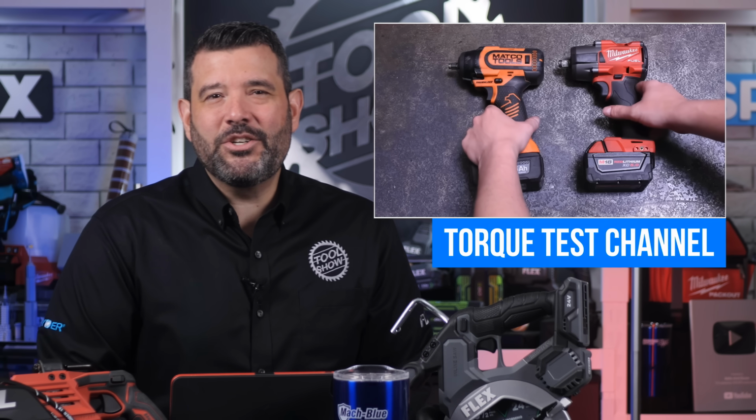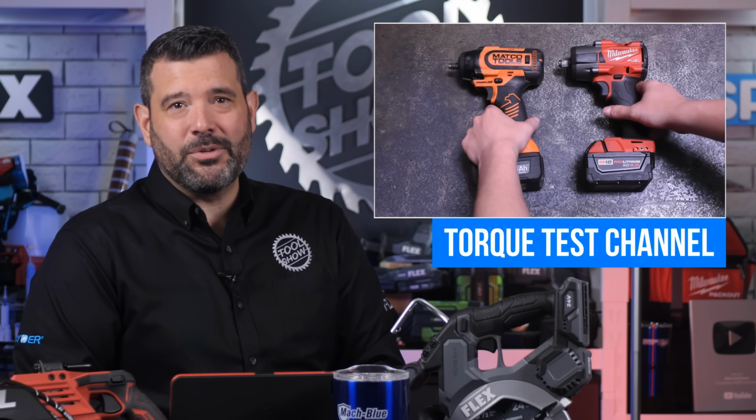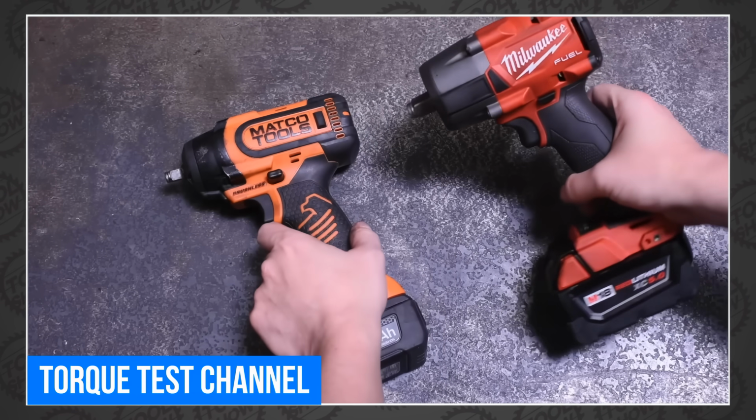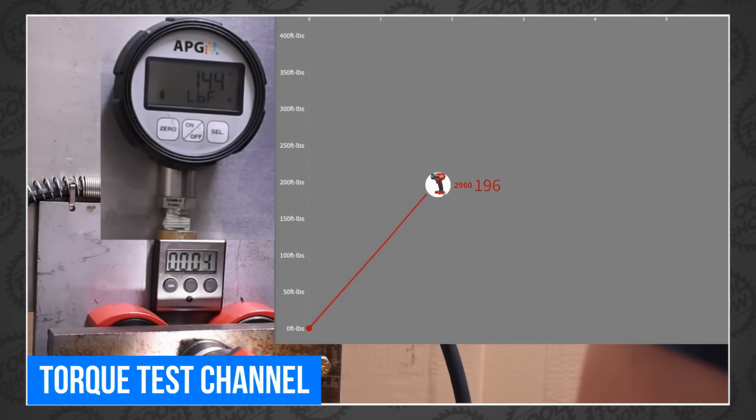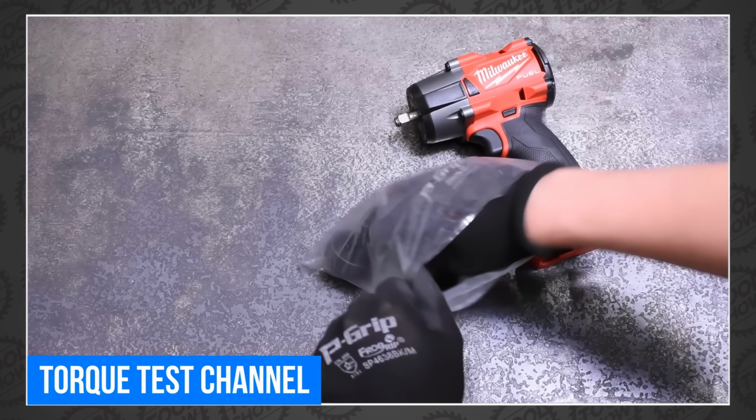Now the torque testing trio of tool testers at Torque Test Channel are back testing torque and tools, trying 3/8" impacts to determine once and for all what 3/8" impact wrench has the most torque, tested by Torque Test Channel's trio of torque testing testers.